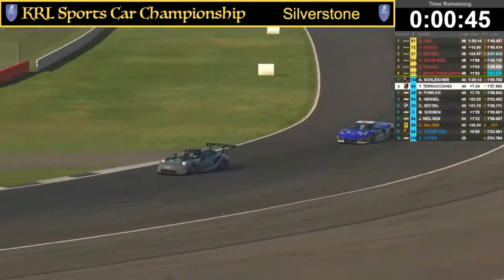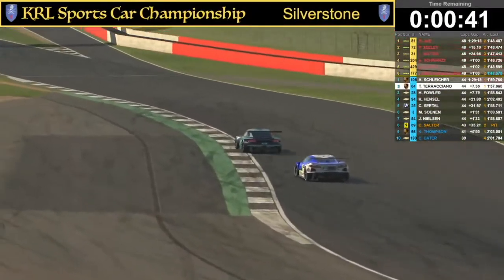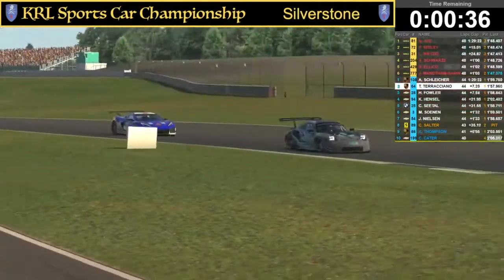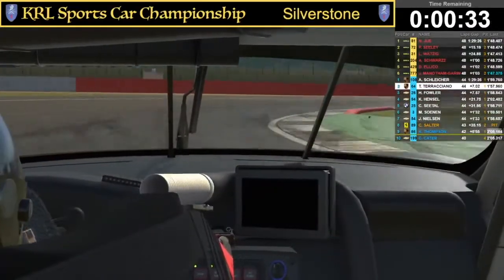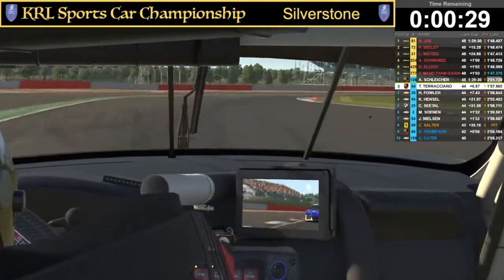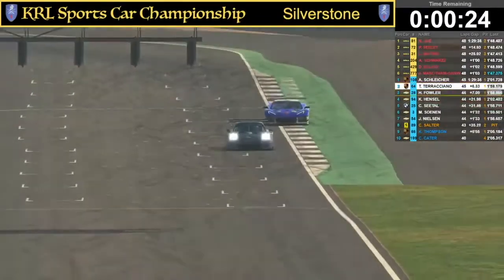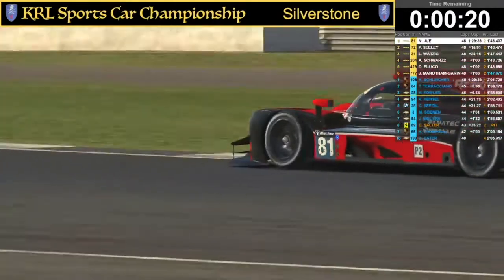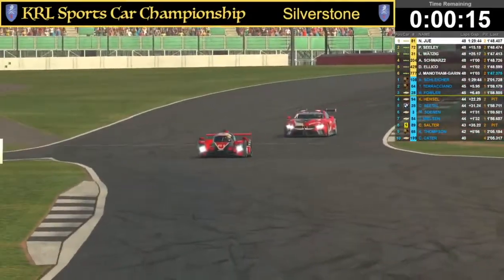Teresiano on board. The closest battle on the circuit at the moment, the battle for 2nd in GTE. As the clock is going to wind down here, next time by, Nathan will get the white flag. And he's just now coming out of Stowe Corner, so it will be 1 lap to go.